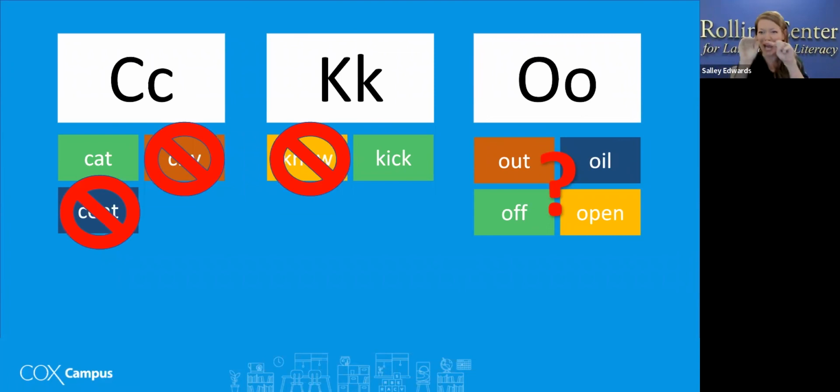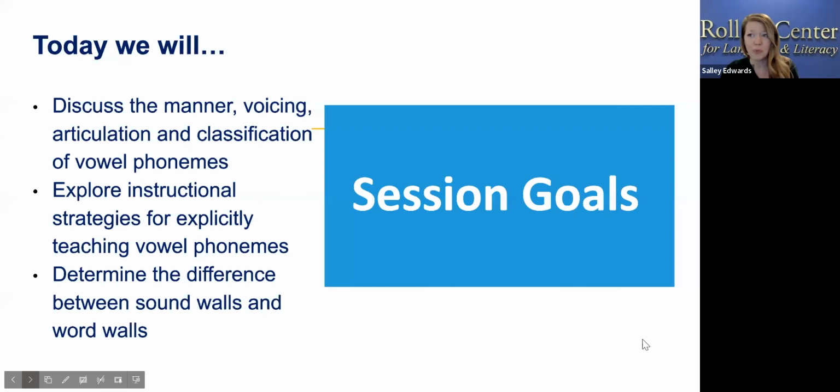So that was what I mean. I was literally taught that in school, and we now know that that can be a little bit problematic. And so sound walls are a great alternative and still help children do what the word wall was supposed to do, which is teach children how to spell these words that they may not know and what letters represent what sounds. All right. So in the next slide, we want to hit our session goals again.